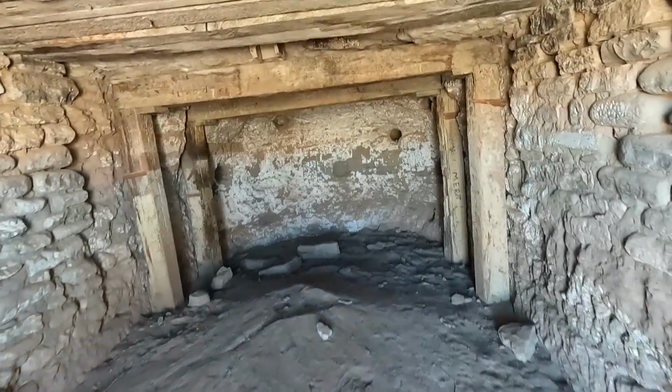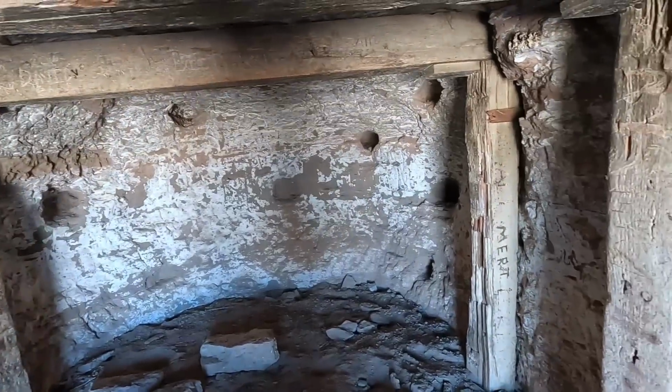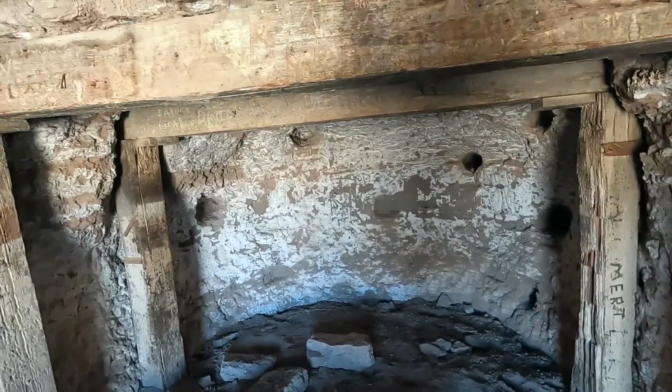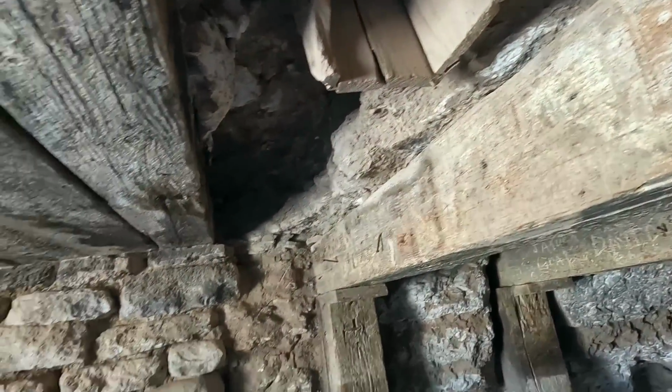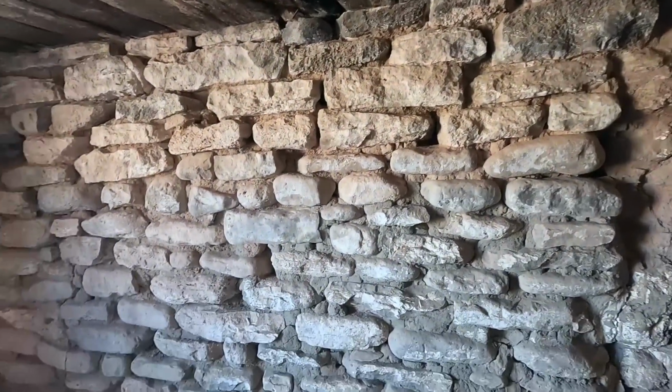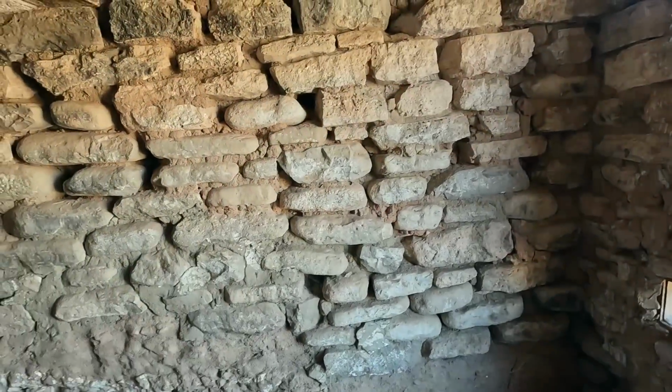I don't know why this would be a seismic station. Huh. Not sure what this is all about. This is fairly old. It's older than me. That's for ventilation right there. This could be part of that CCC camp that we read about, I would guess. No idea what it is, though.